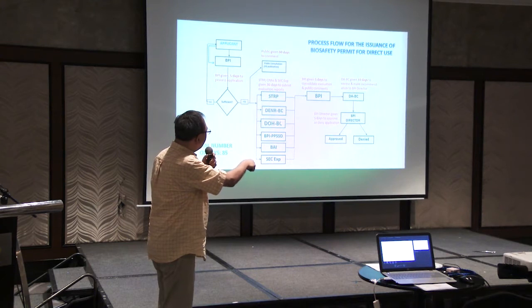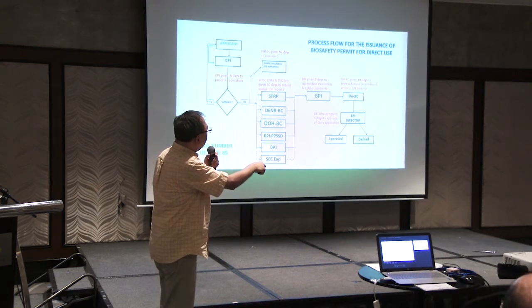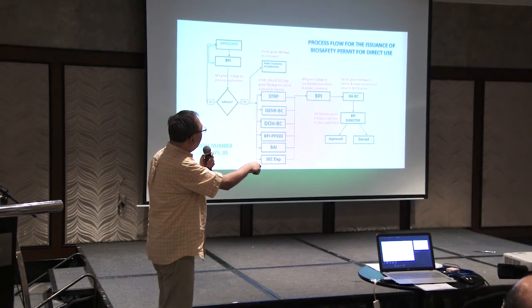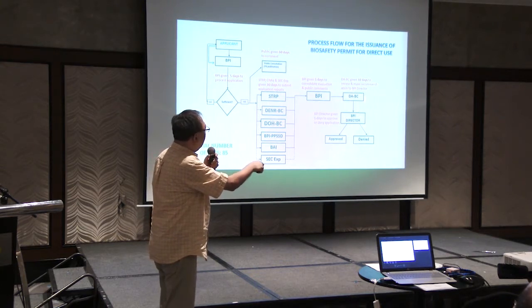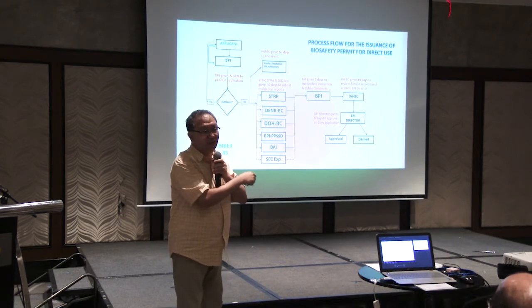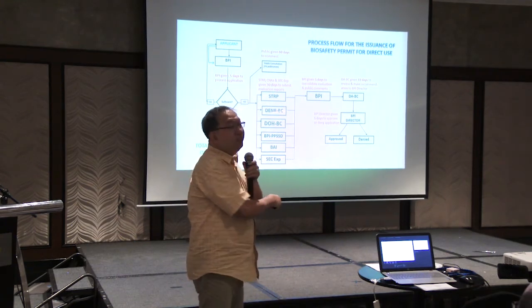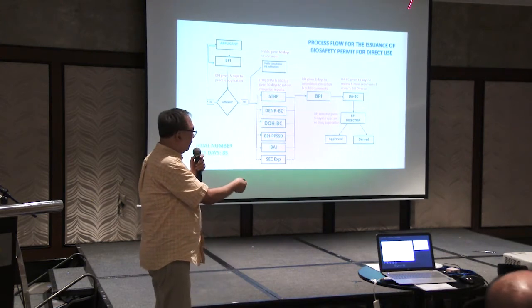Whatever the evaluation is, it is again submitted to the Bureau of Plant Industry, who shall endorse this to the DA Biosafety Committee. The DA Biosafety Committee, a committee under the Office of the Undersecretary for Policy and Planning, is given 10 days to review and make recommendations to the BPI director. They will evaluate the consolidated report for endorsement to the Bureau of Plant Industry director, who either approves or denies the application. If you add all of this, they are given 85 days. It's time bound, it should be 85 days. That's the biosafety permit for direct use.